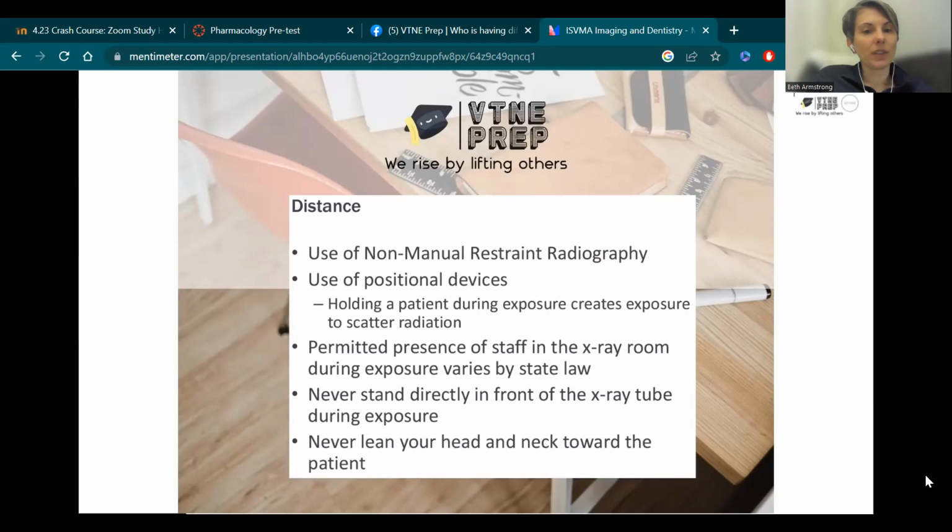So for distance, using the non-manual restraint radiograph stuff. Where you're able to maybe tape down a patient, but if you guys have ever seen hands-free things, many of them use sandbags, and then they also will use some tape too, just to put on pressure spots of an animal. There are a lot of animals that you would think you wouldn't be able to do hands-free with. However, if you learn a lot about the pressure points of where animals feel comfortable, they actually will sit there most of the time. And if you can't get them, you can always use some chemical restraint too.